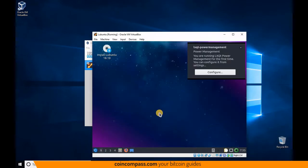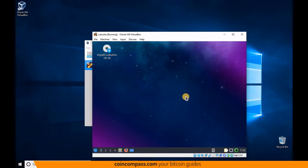So now that Ubuntu has finally loaded up, and we're just going to ignore this power setting, what we've done is effectively run it from a virtual environment, but we haven't installed it. So if we shut it down now, we're going to get this exact same thing again, asking us to install it next time. So if you're not really understanding what that means, effectively there's two ways of running Linux. Now we're kind of running it in a read-only mode. So every time we start it up again, it's going to start from the same position. But what we're going to do, we're going to install it so that it saves the information when we shut it down, and it's kind of like a proper operating system.